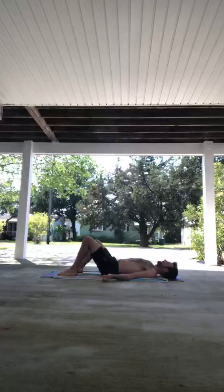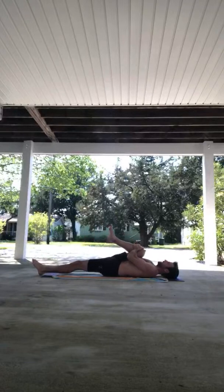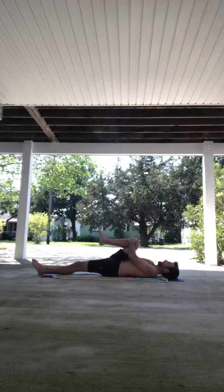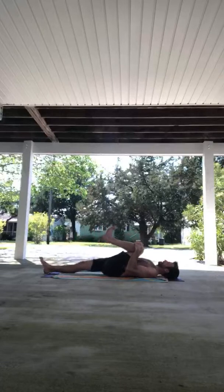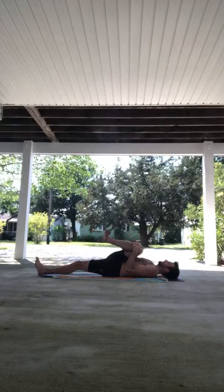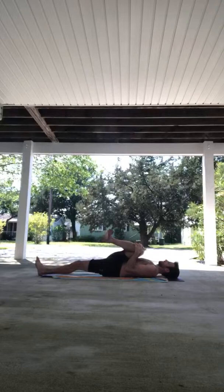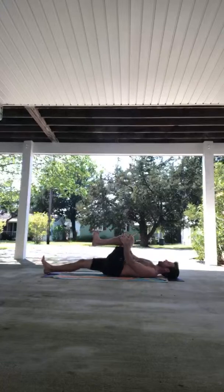Just like we did at the beginning, extend the left leg forward, bring the right knee into the right rib cage. You should be able to get a lot more range of motion, maybe even a stretch through that hamstring in the back. Push the shoulders down, push the head down, and switch it up. Left knee into left rib cage. Switch it up again, right knee into left shoulder. And switch, left knee into right shoulder.